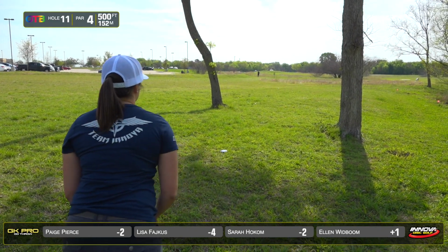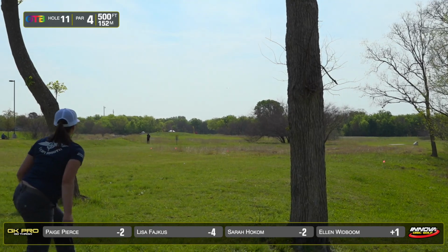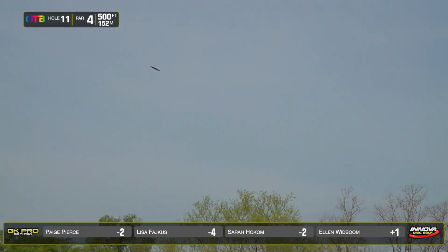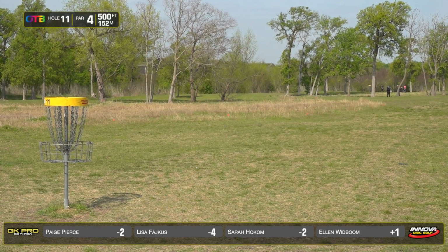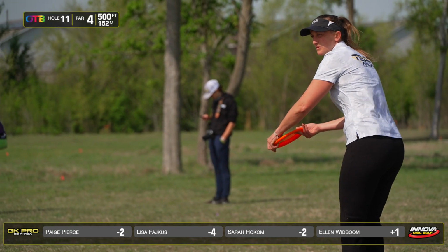Lisa trying to pump herself up with her halo turn. She's got a lot left on this. Probably at least 275. Go in. She's calling for it. Lisa a little short, but that's right in her range today.